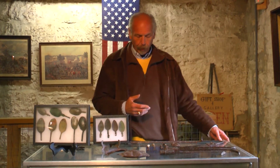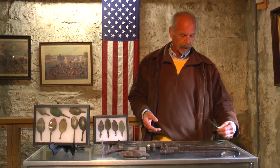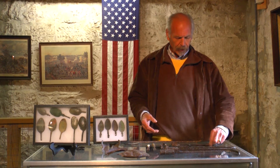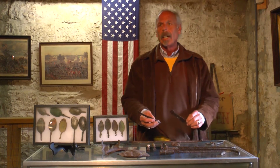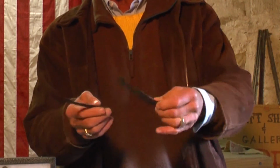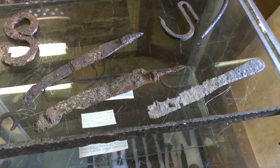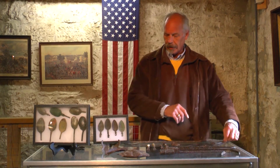We talked about forks and we talked about spoons. We can talk about knives, just typical butter knives dug from the Civil War camps. These are 2 interesting ones, both dug from Civil War camps, but notice how the end of the knife flares up. That's 18th century. These are probably 1750s, 1780s, something like that. But again, looted from houses as opposed to your regular old butter knife, which looks like that.